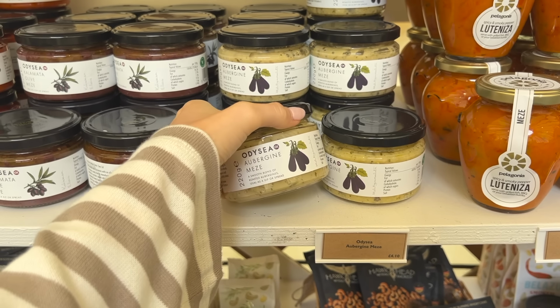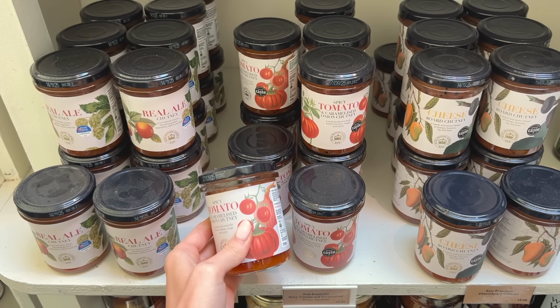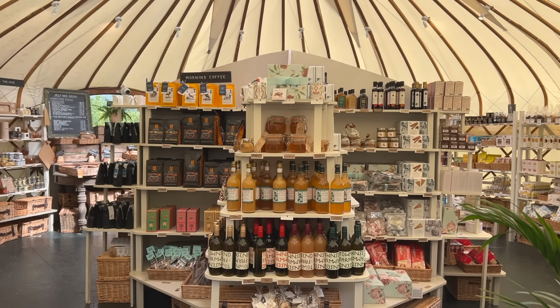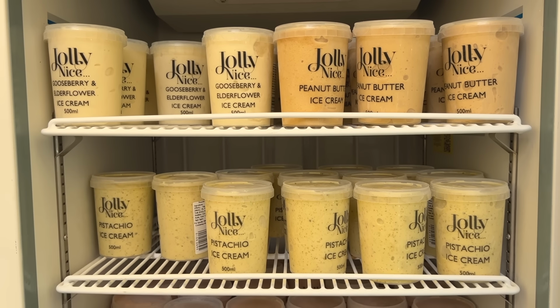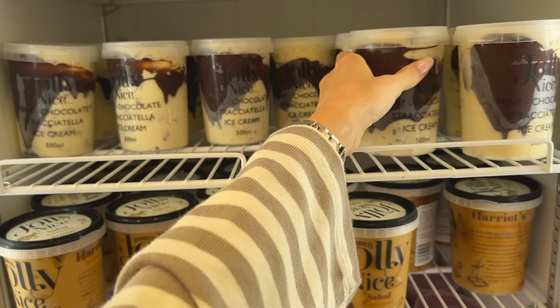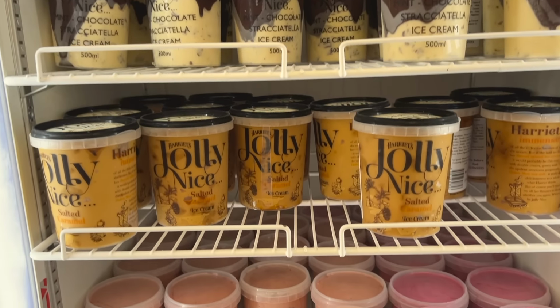This is so delicious, this aubergine mezze. Look how pretty the packaging is on these chutneys. Look at these flavors of ice cream. They've got gooseberry and elderflower. They've got pistachio, salted caramel. They've got mint chocolate and stracciatella, so some sort of cheese.